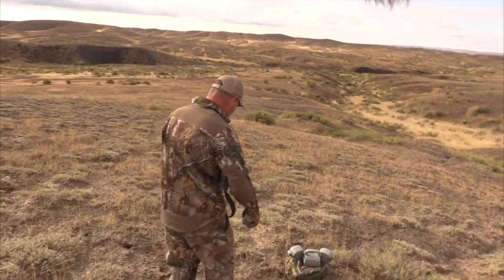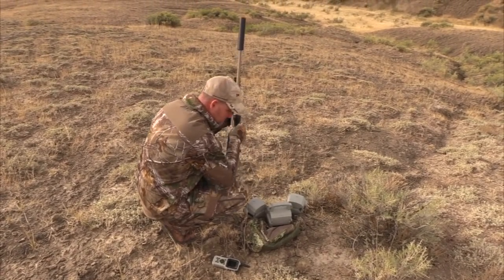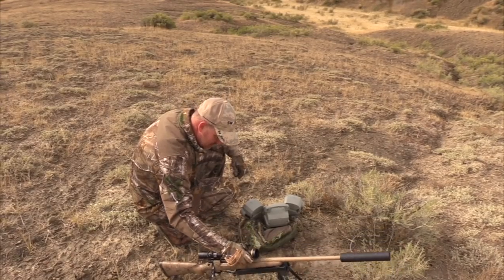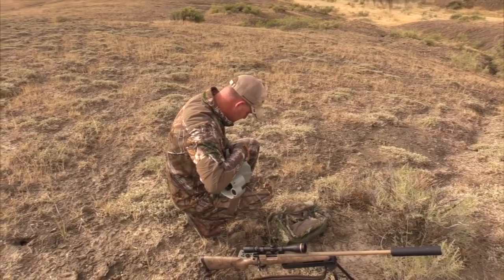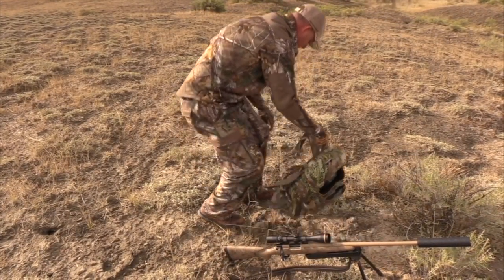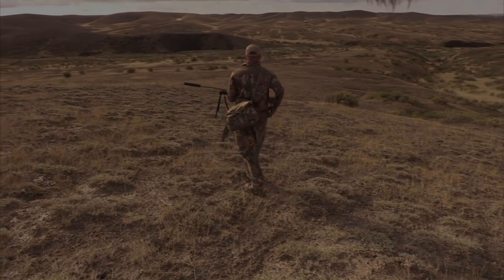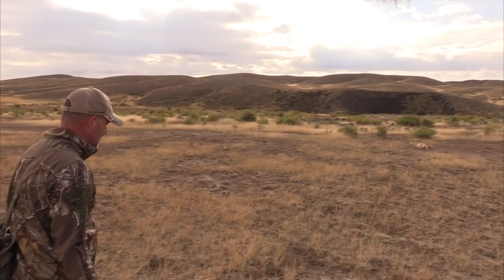River call here. Old Lightning Jack strikes again. Got quite a bit of wind down here, and I figured that'd be a good sound to use. Get some a little bit louder. It's a louder sound. All right, right here's a coyote. I mean, he's a beauty.